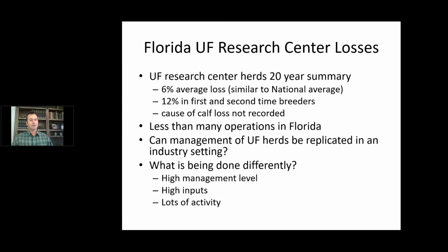So can management of UF herds be replicated in an industry setting? What is being done differently at UF research centers? Well, there's high management level. There's always lots of people there. There's high inputs to those research herds, and there's lots of activity, which probably means that you're seeing issues as they arrive and something can be done. And it's also keeping away things like malnutrition, poor nutrients, predators. So all the things that we think of that cause calf loss are reduced in these research center settings.